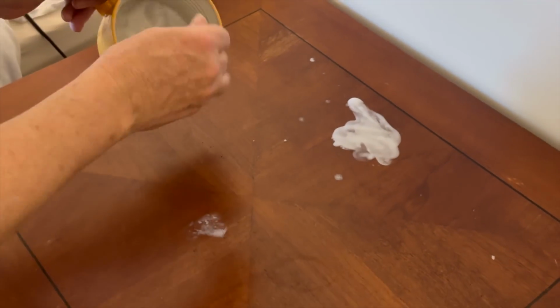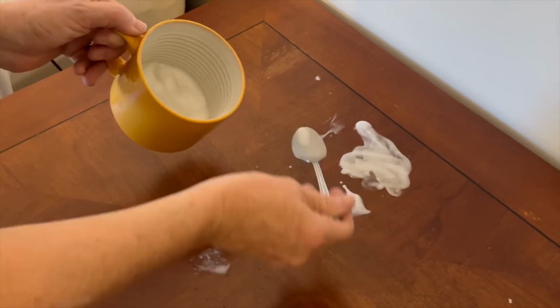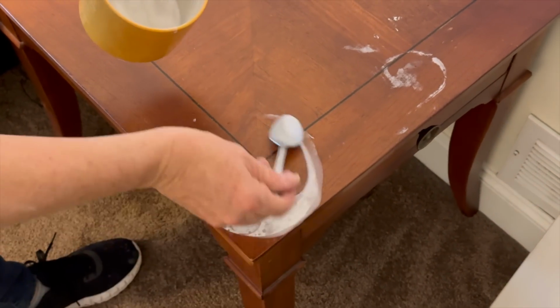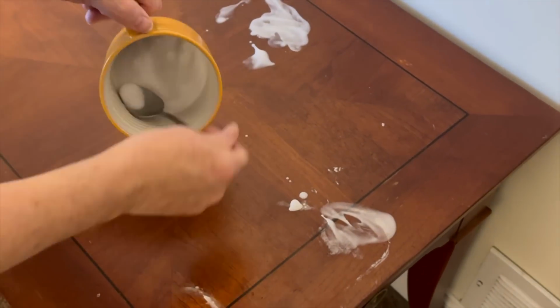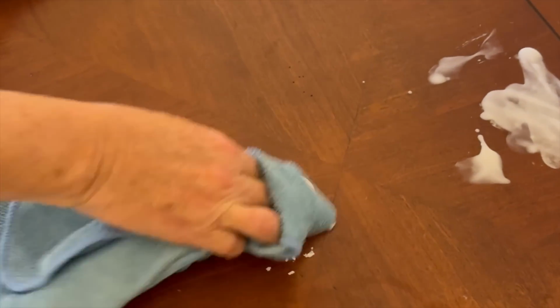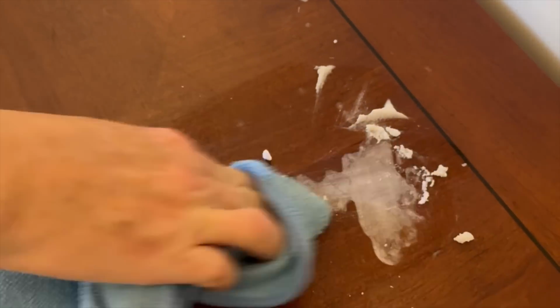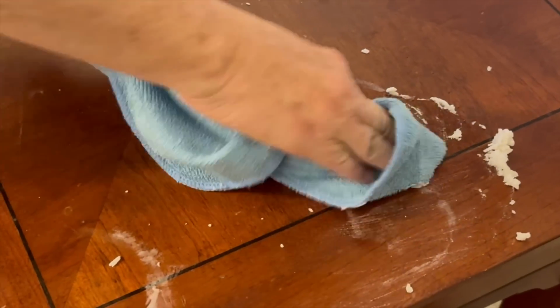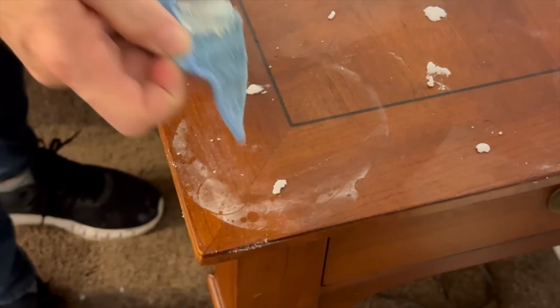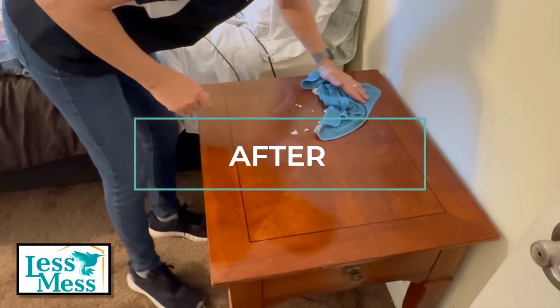It has a lot of water stains, so I'm using a mixture of water and baking soda. I figure I could price the table higher if it didn't have the water stains on it, so let's see if we can fix it. I probably should have let this soak just a little bit longer. I had to do this spot twice. Before, and voila, it worked.